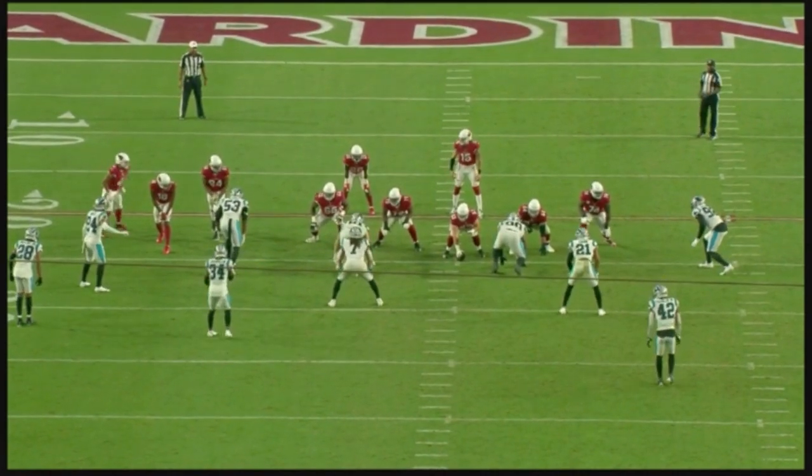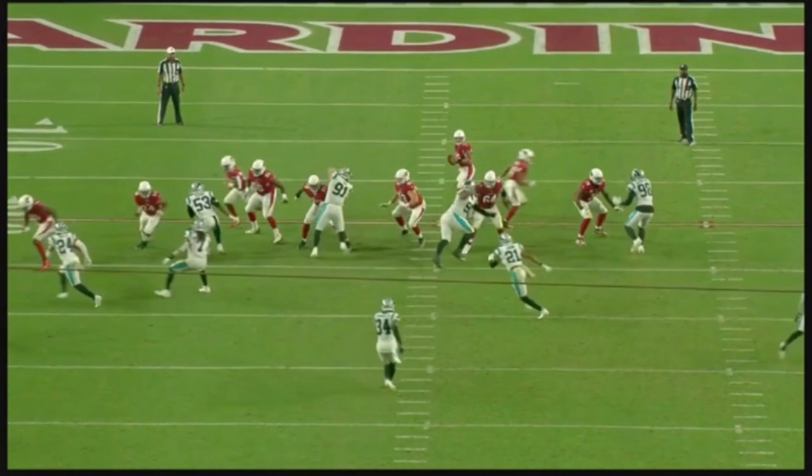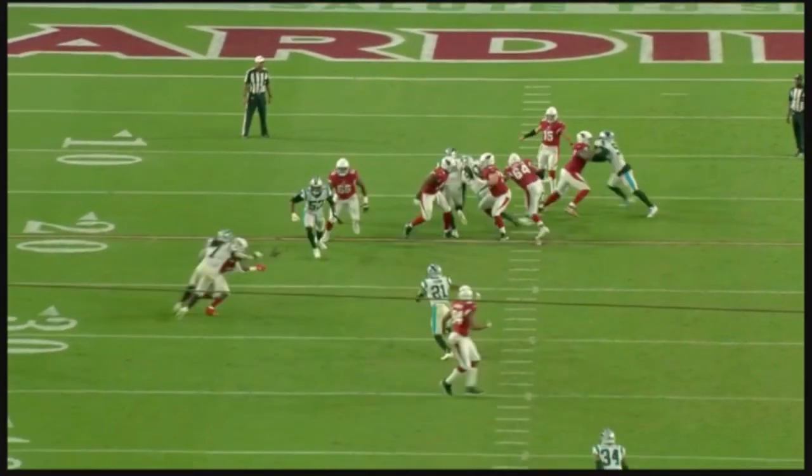Let's go back one more time. Shaq pivots, mirrors him. Look at that hand. Look at Shaq's hand. Without interfering, he plays through the man and gets to the ball, breaks it up.